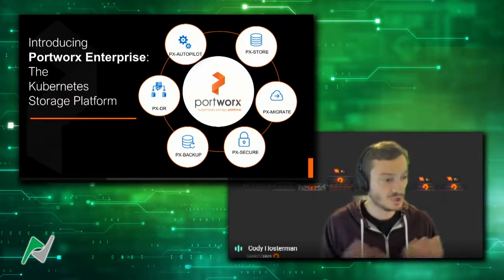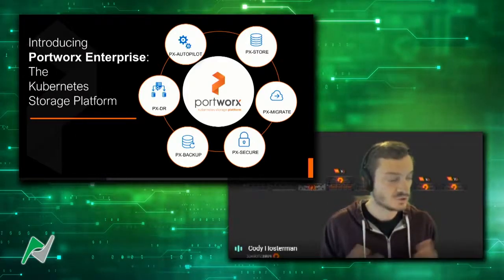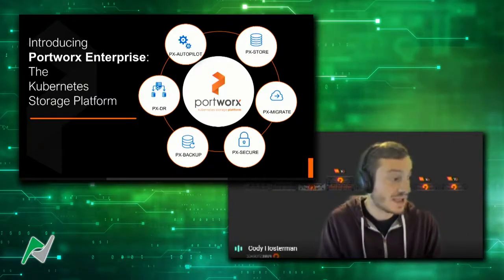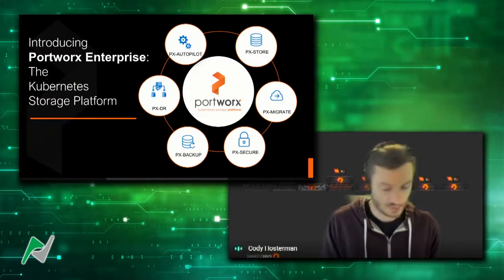And so Portworx is a really important part of our portfolio that can also run within VMware, sitting on Tanzu or something else. So there's a lot of options. There's a lot of paths to follow down here. I think we're going to see more and more consolidation around the Kubernetes world in the coming year and coming time. But there's a lot of cool stuff to be done in 2021.